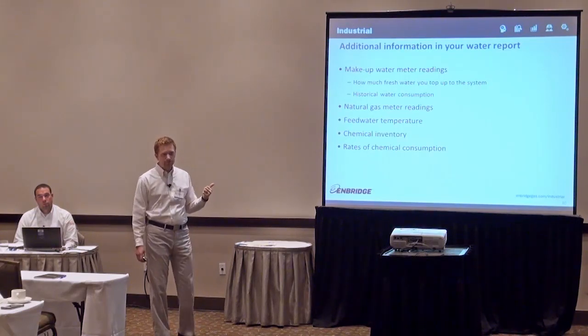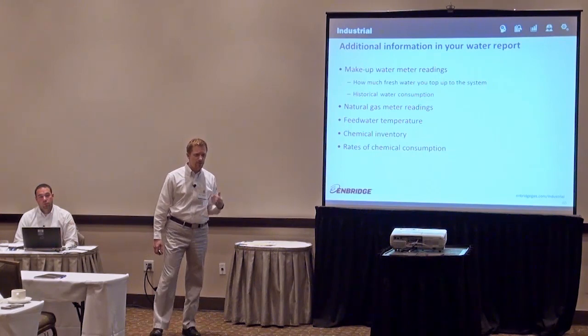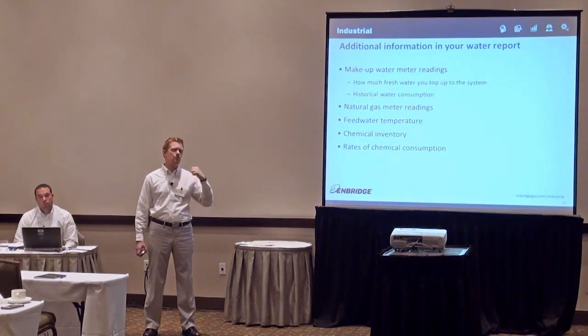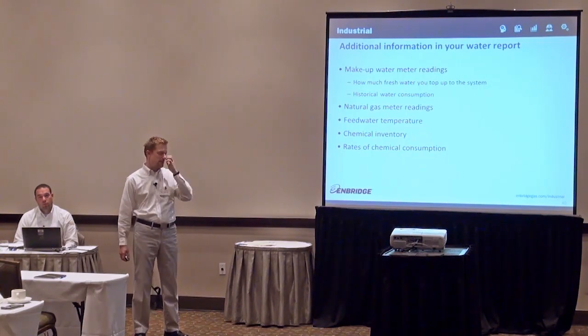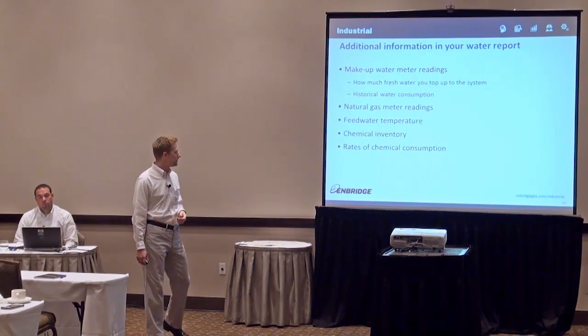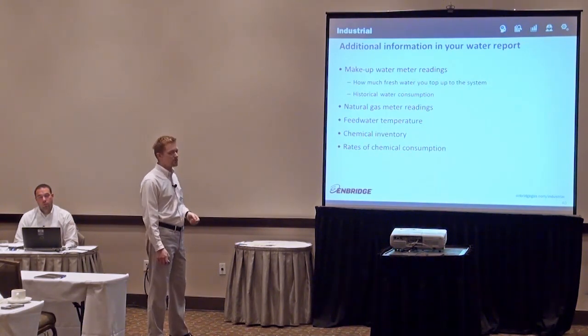Feed water temperatures. There's a few variables that go along with this, but the key one from a water treatment perspective is that oxygen content. We want to keep that feed water temperature up so there's no oxygen in the boiler. It also has effects on the combustion efficiency. It has effects on thermal shock. If you send cold water into a hot, steamy boiler, you could cause some damage. And you're going to see chemical inventory, rates of chemical consumption, that sort of stuff.